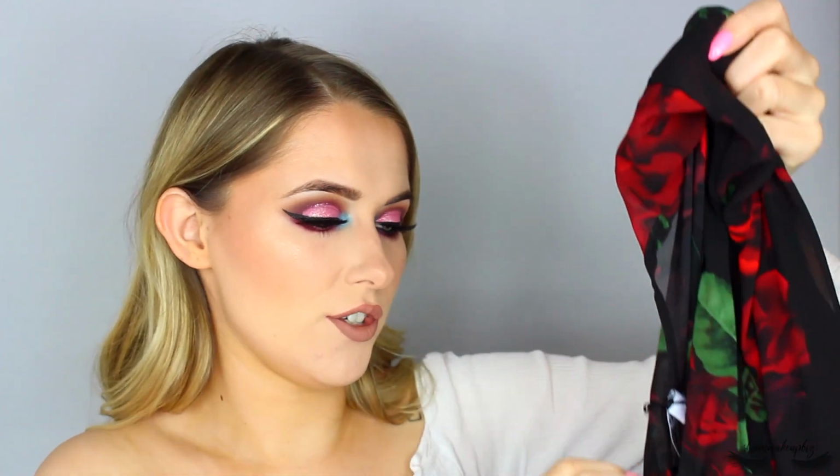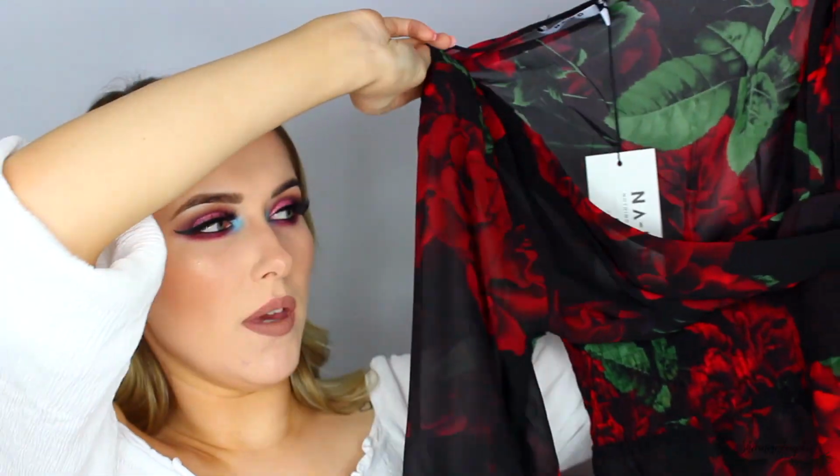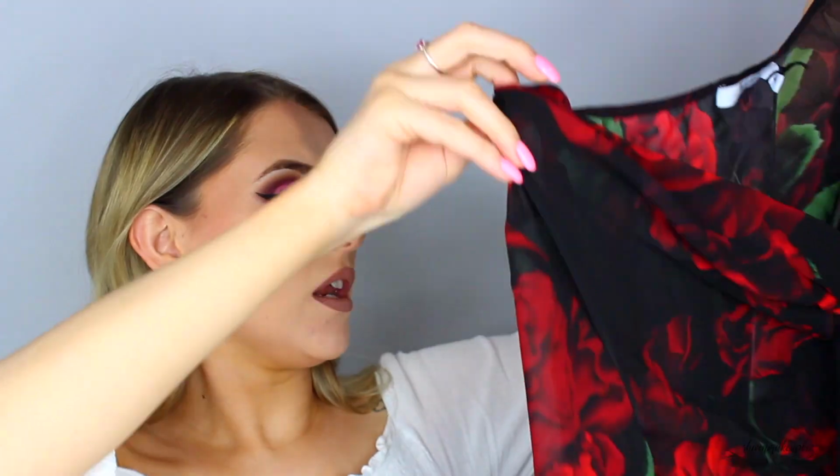I did not realize. Damn it. Okay, so this is probably going back straight away, but it is just basically a dark rose and black blouse. I could maybe try and put a bralette underneath it, but I didn't realize how see-through it was. I couldn't really tell on the model. Like, I can see, you see that? Can you see the mesh underneath?